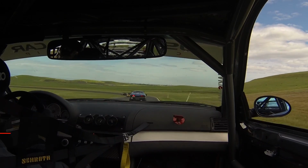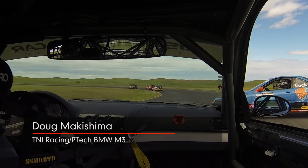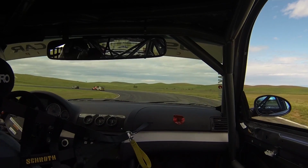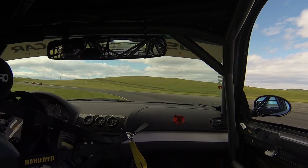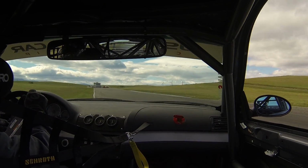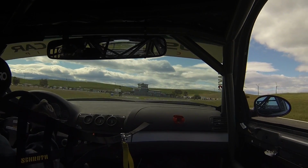He just spun and looks like the contact wasn't so bad. Here's watching it through Doug's view. Yeah, just snapped over onto him, and it looks like Doug got a little sideways too. Not sure if something's on the track there, or if it was just a mistake. No, that was the oil right at the entrance to turn 2. It had to be, where everybody was getting squirrely.